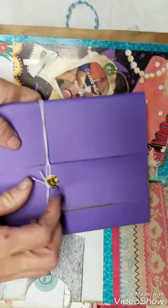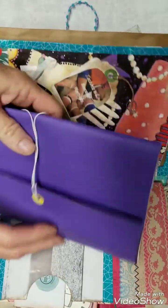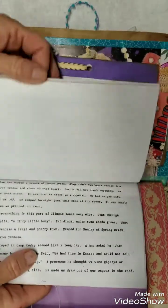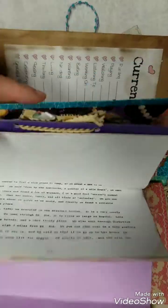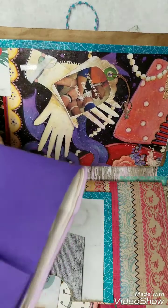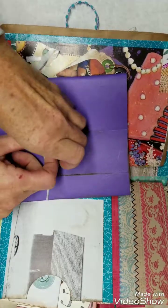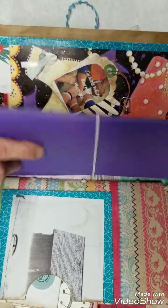Then in this little journal, it's clipped with a little elephant right here, and when you open it, this has pages of a family story in here. So this is something extra added on to make this book more personal. So this is a separate little journal that's tucked in the middle.